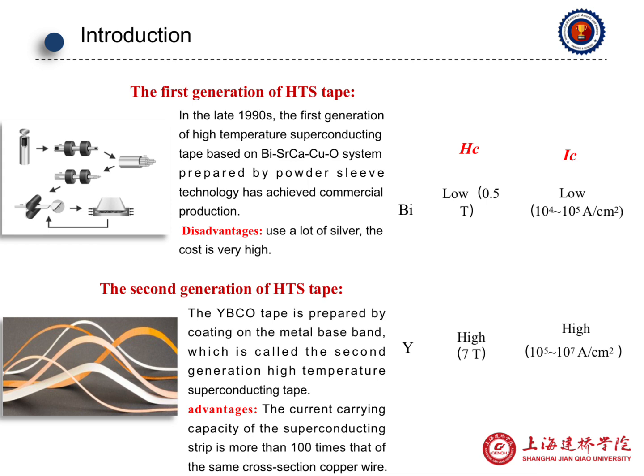High temperature superconducting tapes are categorized into two generations: the first generation and the second generation. The first generation is primarily composed of D-series materials, such as BSCCO. The production of these tapes requires a substantial amount of silver, which significantly drives up cost. Additionally, the performance of the first generation in terms of critical magnetic fields and critical currents is relatively low compared to their successors. These limitations have driven the search for more efficient and cost-effective alternatives.